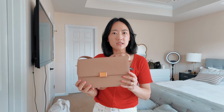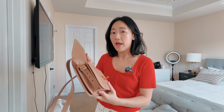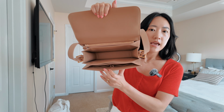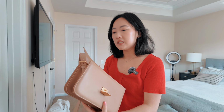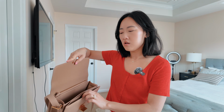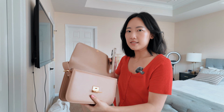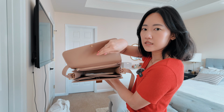This is one of those bags that I wish that I loved, and the size is really nice because it does fit my iPhone 15 Pro Max very easily. This is what the inside looks like, and I think the reason why I don't reach for this is because of the structure and the internal organization of this bag. Just to give you guys an idea of the capacity, I brought my phone. So yeah, it fits really nice in there.